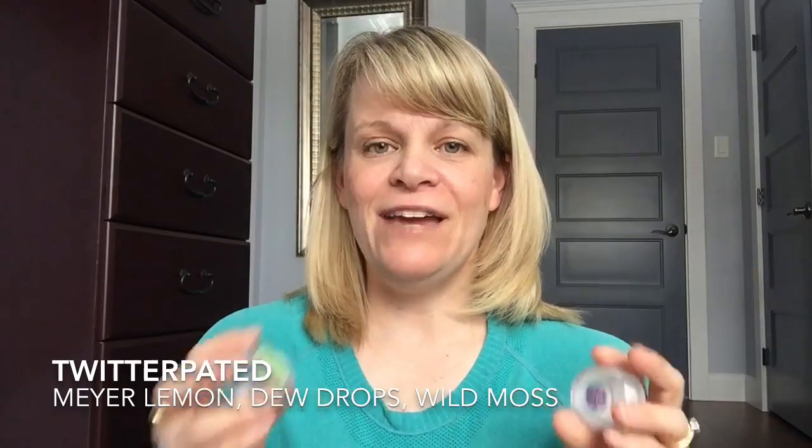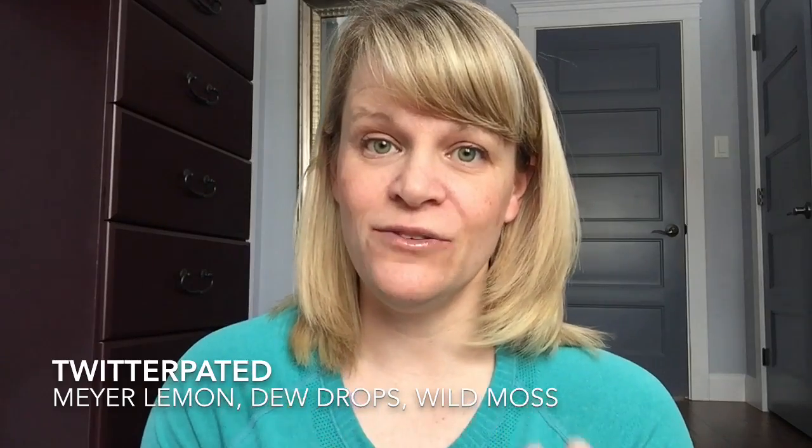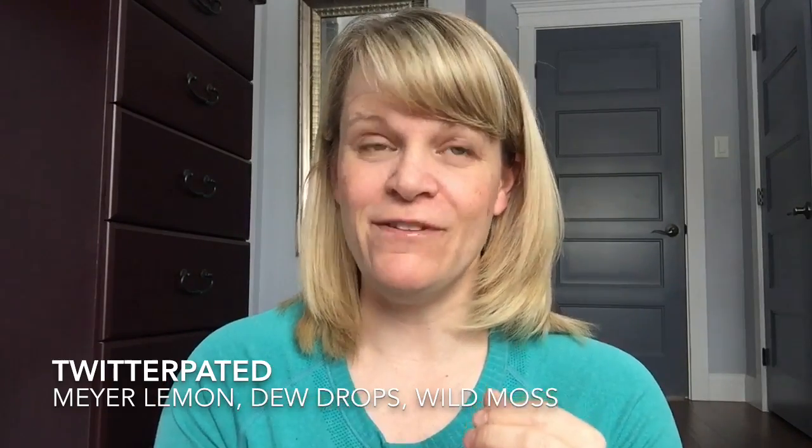And then we have wild moss, and I'm not really sure what moss smells like, but what I get from this is it reminds me of a green scent, a fresh, clean green scent, not astringent in the sense like a stem of a flower, more just like a straightforward green, kind of like spring mix, salad mix, or like a cucumber kind of vibe.